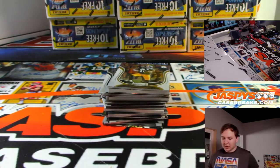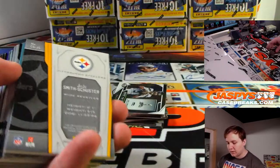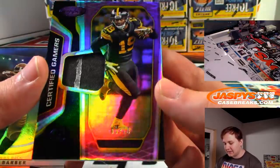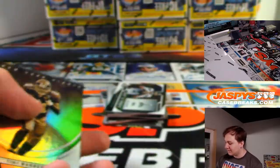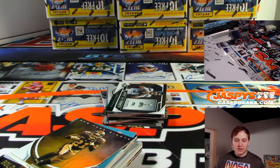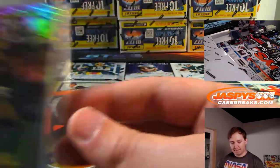And we haven't seen a 101 yet, or an out of 5, so maybe in this half. There's Juju Smith-Schuster. Nice, 6 of 10. That's definitely game used. I don't know where that's come from, though. It does say game used, though. Steelers, that is going to Rashad. 6 of 10.